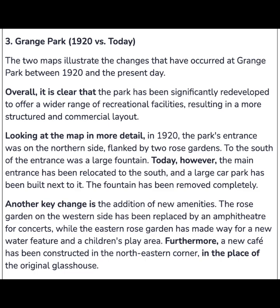3. Grange Park, 1920 versus today. The two maps illustrate the changes that have occurred at Grange Park between 1920 and the present day. Overall, it is clear that the park has been significantly redeveloped to offer a wider range of recreational facilities, resulting in a more structured and commercial layout.